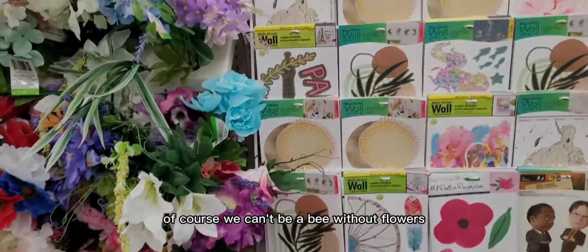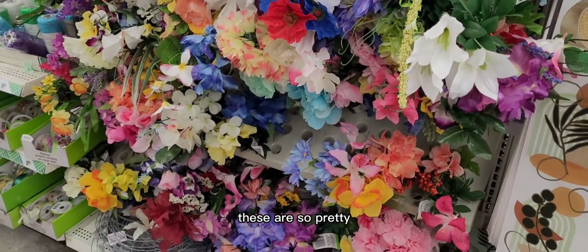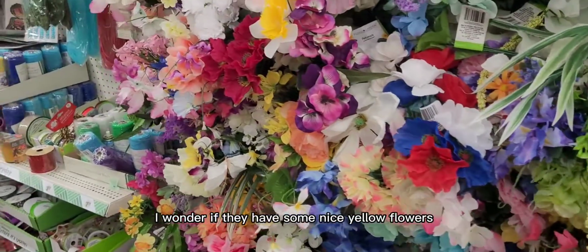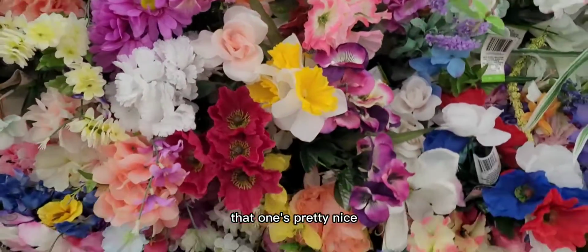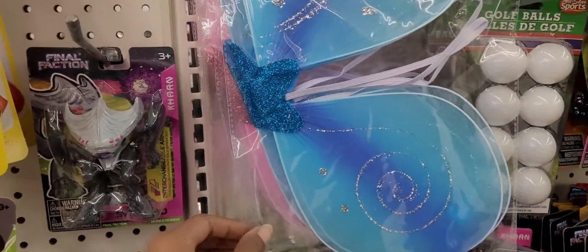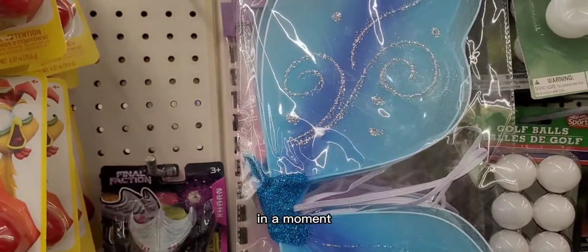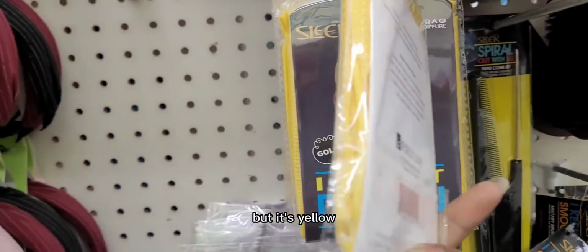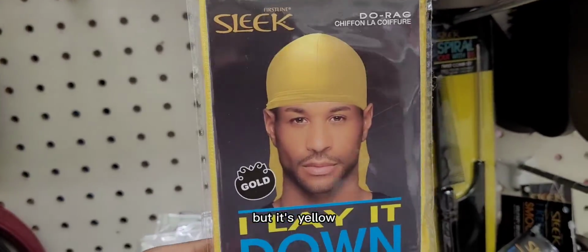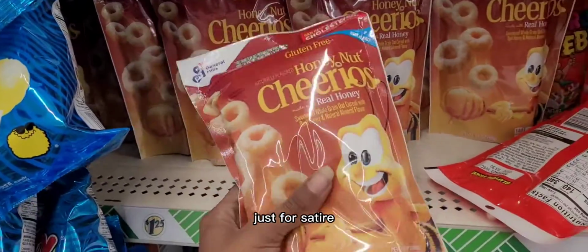Of course we can't be a bee without flowers. These are so pretty. I wonder if they have some nice yellow flowers. That one's pretty nice. I think I might just get these, but you guys will see what I'll do with them in a moment. Not that I really need this, but it's yellow. You know what? I'm just gonna get these just for satire.